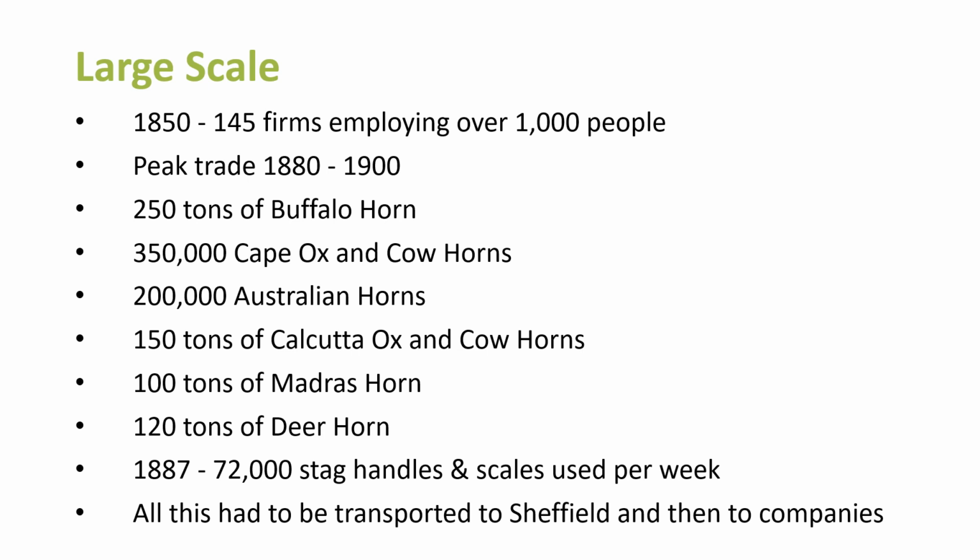One of the things is, I assumed before I was preparing this talk that life was just pretty simple. They just put an order into Balmoral, Scotland, somewhere and say, send us down a load of staghorns. Actually, staghorn from Scotland was pretty unsuitable because it was too soft in the middle. So they were importing them from, when it says Cape, that's South Africa, presumably, 350,000, 200,000 Australian horns, 150 tons of Calcutta rocks, 100 tons of Madras. So it was coming from everywhere.